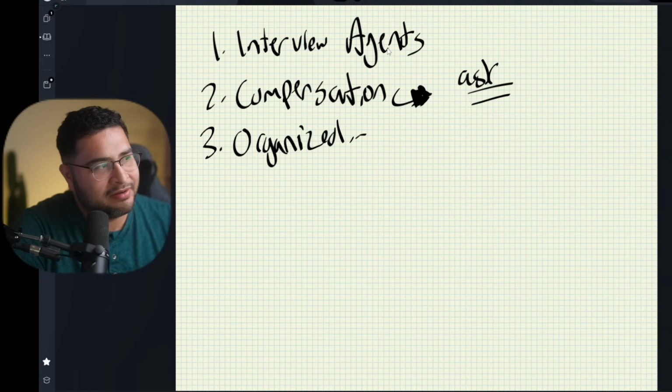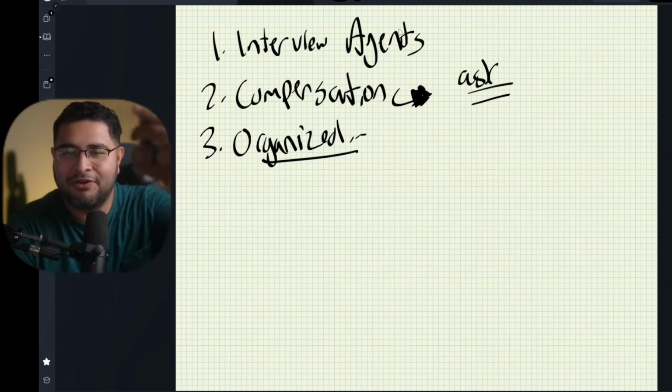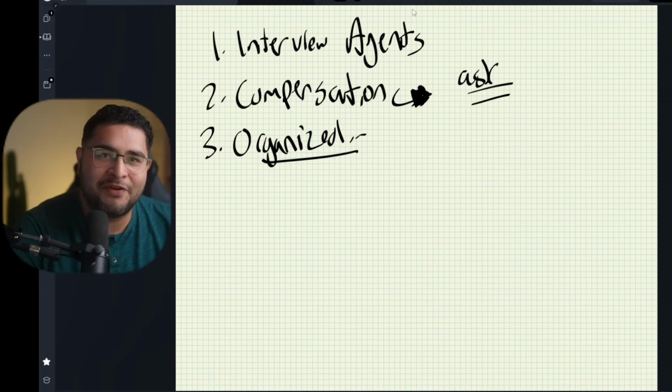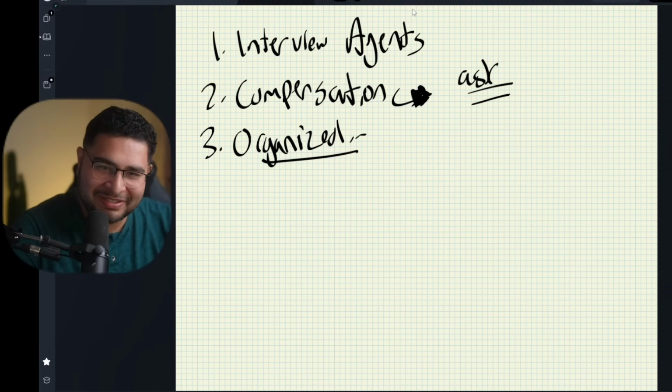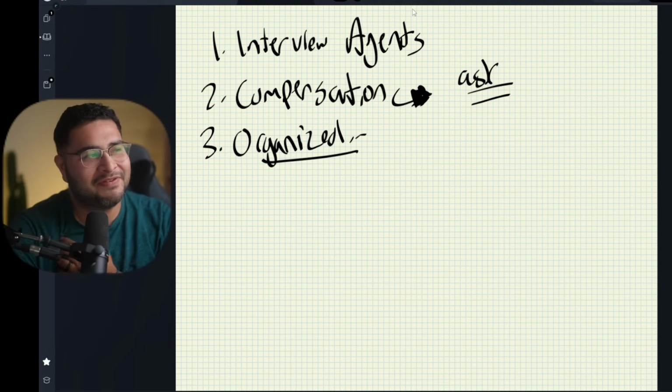Three, organization. How organized are they? Have them pull out their email and their phone. Let me see how many emails you have unopened right now. Let me see how many text messages you have unopened right now. Just see what's up. Let's see if they're organized. Let's see if they have their stuff together.